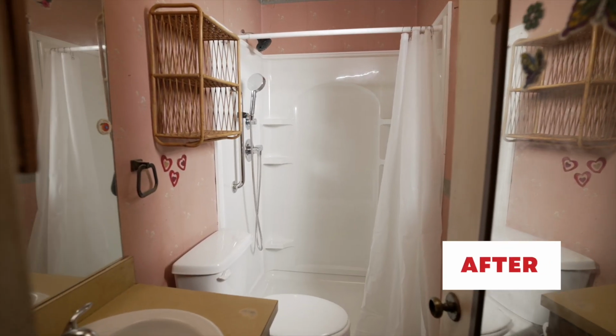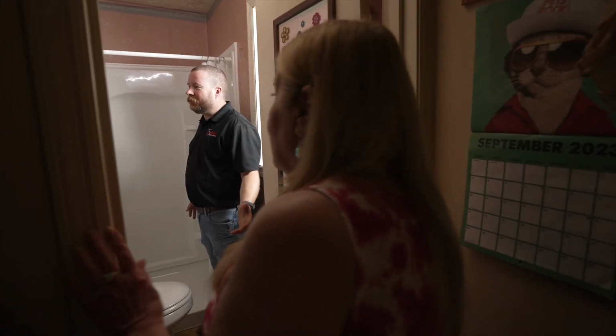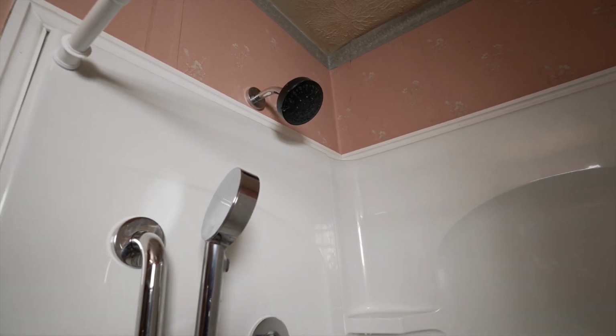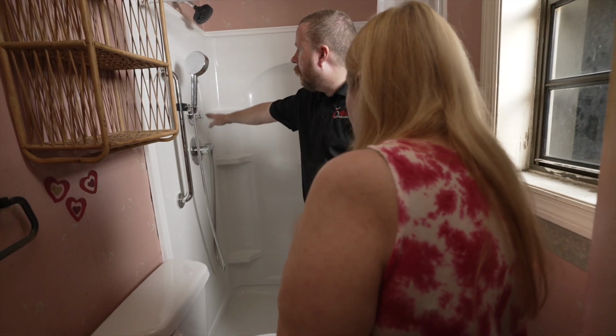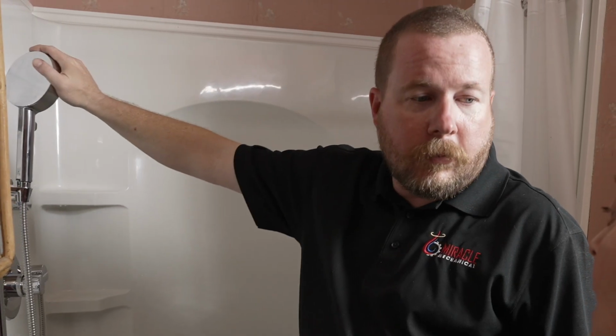All right. Come on, Miss Holliday. Let's take a look. Oh my gosh. So here's your brand new shower right here. We got a Peerless valve here. This is your valve and temperature control. And then this is your diverter. So you can have it come out of your shower head here, or on your handheld.